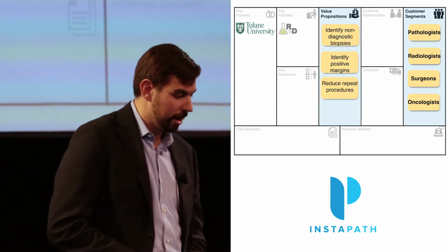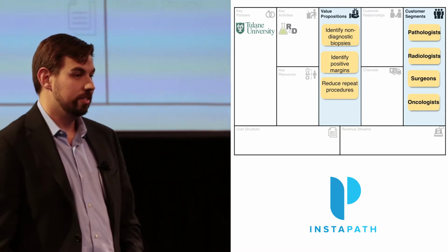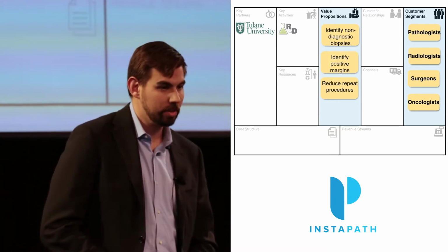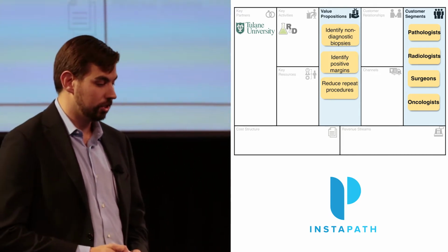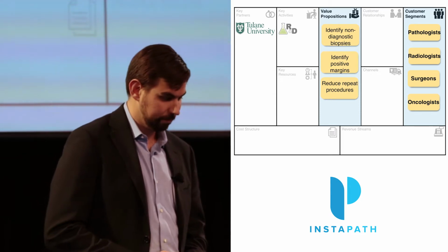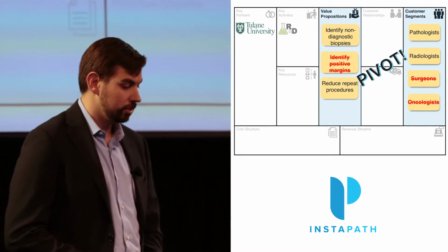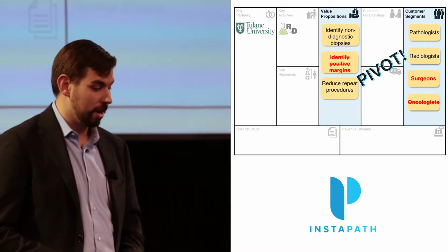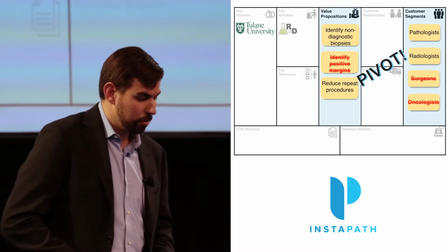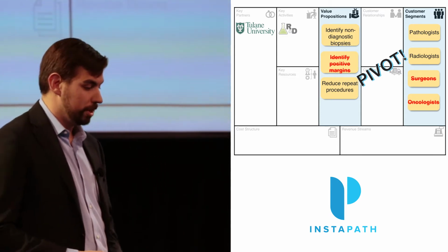We tested this hypothesis by interviewing over 50 physicians that treat cancer patients. And these physicians are pathologists, radiologists, surgeons, and oncologists. We were surprised to discover that surgeons and oncologists do not value having a tool to identify positive margins. We thought that if we could give them a tool to identify positive margins, they could reduce their repeat surgeries.